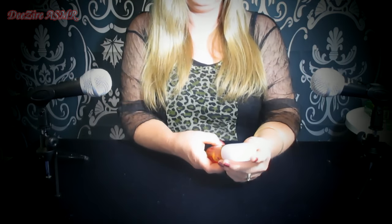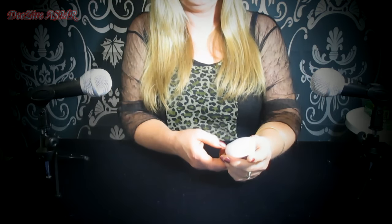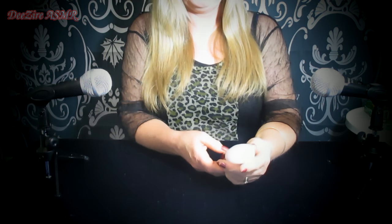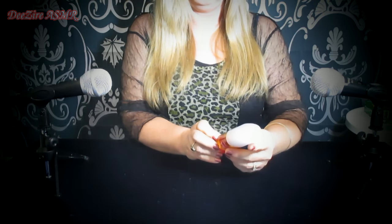So this one is Schwarzkopf illuminating oil. So it's basically the same thing. It's called diamond colour with diamond gloss serum. Gloss and UV filter. This one is for coloured or highlighted hair, which I don't have. Oh well, I guess I've still got a bit of colour and highlight from 6 or 7 months ago.